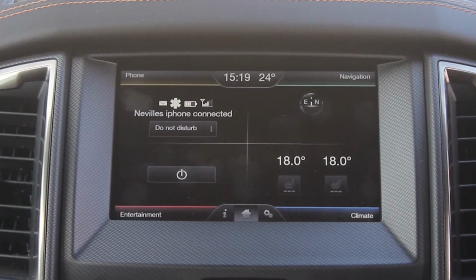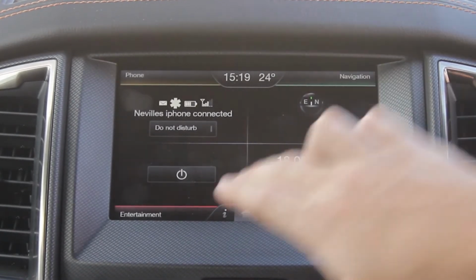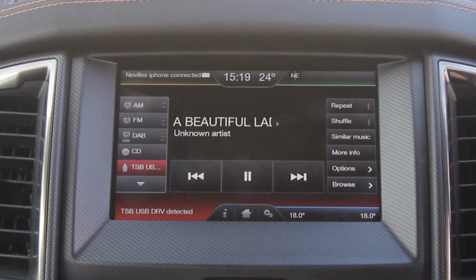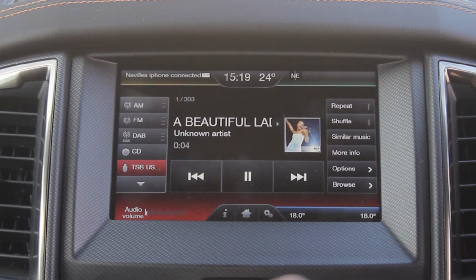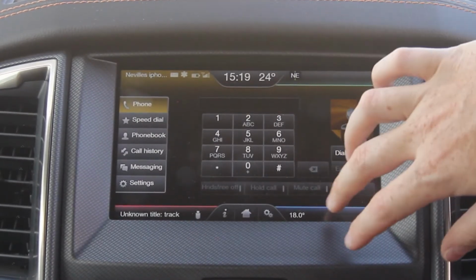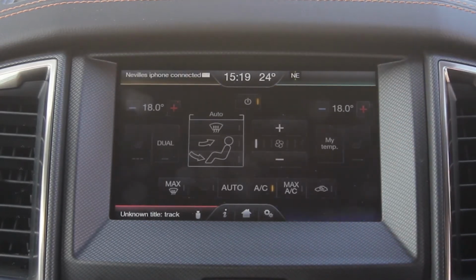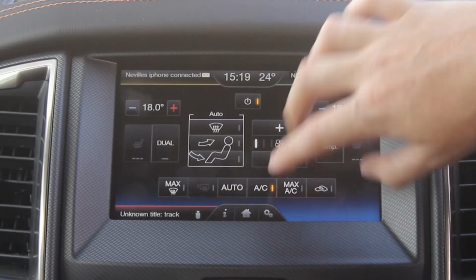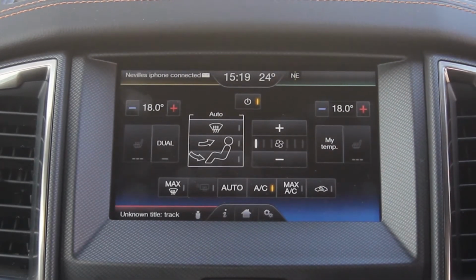Alright, so this one's to go through the entertainment system, obviously, of the Ranger. So obviously everything's done through the SYNC system. So you have a bit of music there. And then obviously you've got your iPhone, make phone calls, all that sort of thing. Go into your climate control, do your fan, all that good stuff. Obviously, do the seats, turn the seat warmers on, adjust the temperature and all the rest of it.